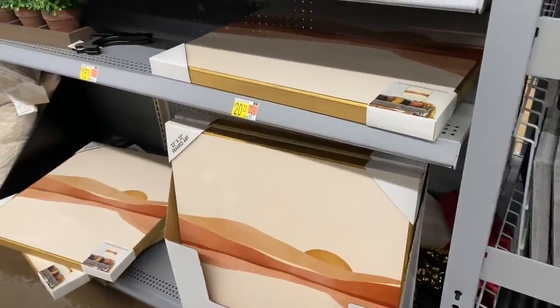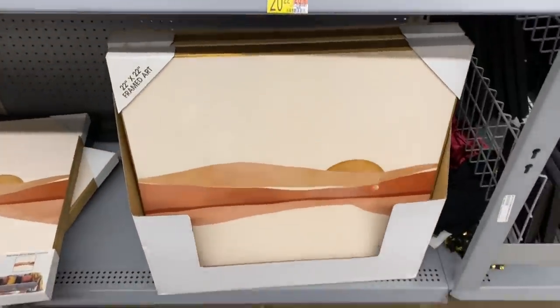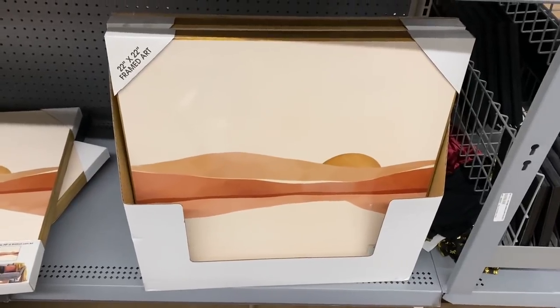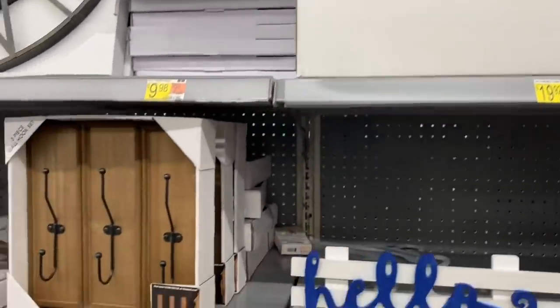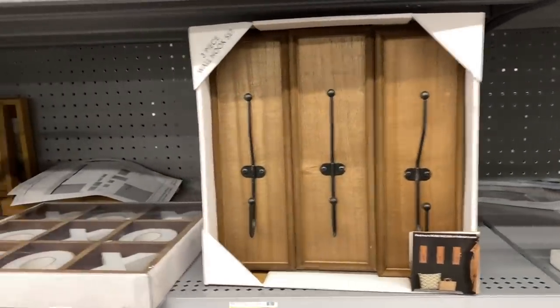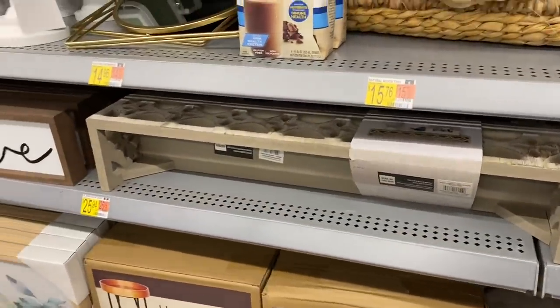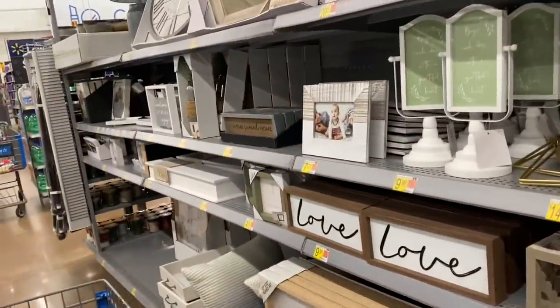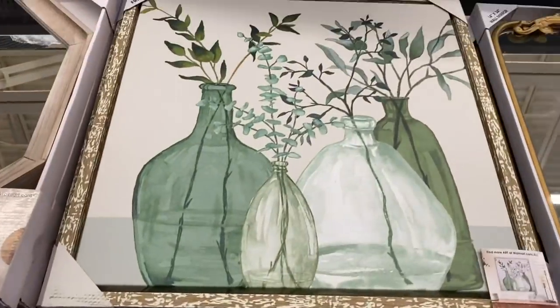You guys, I love Walmart clearance shopping, but I also like to see all the new things. Look at this canvas. Like, what is going on here? I feel like Walmart has such great variety. They're getting better designers, beautiful art.